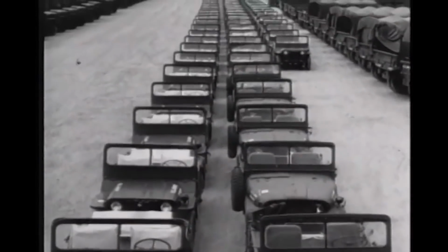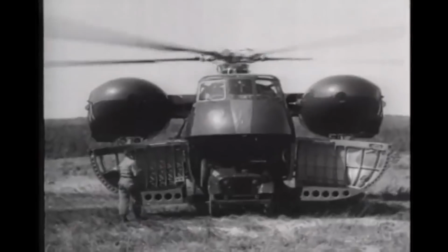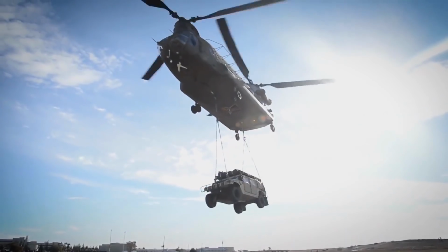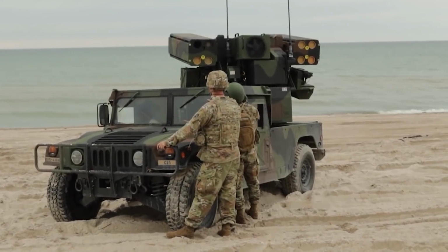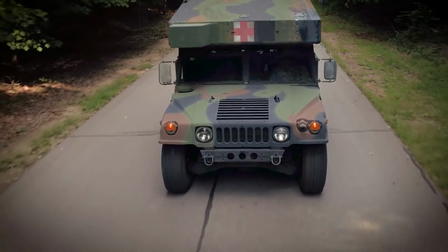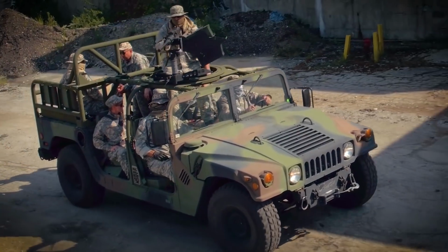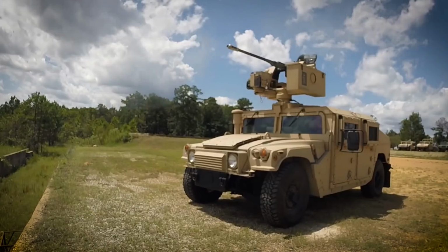After years of using Jeeps and other trucks to get around far-flung battlefields, the United States military held a competition for a next-generation tactical sport utility vehicle they called the High Mobility Multi-Purposed Wheeled Vehicle. A handful of companies produced prototypes, but the winner was a truck built by AM General. This came to be called the Humvee and then the Hummer.